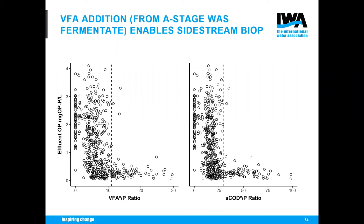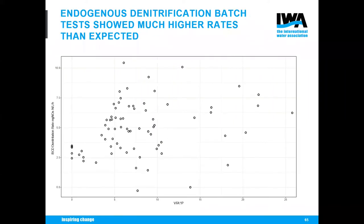That leads into the next point, which is that that additional carbon appears to be very useful for nitrogen removal as well. These are endogenous denitrification batch tests we did. We take a sludge sample from the end of the aerobic zone, so there shouldn't be any soluble carbon around, and we don't add any carbon either. And then we measure a denitrification rate. The y-axis here is that denitrification rate, and the x-axis is that VFA to P ratio.